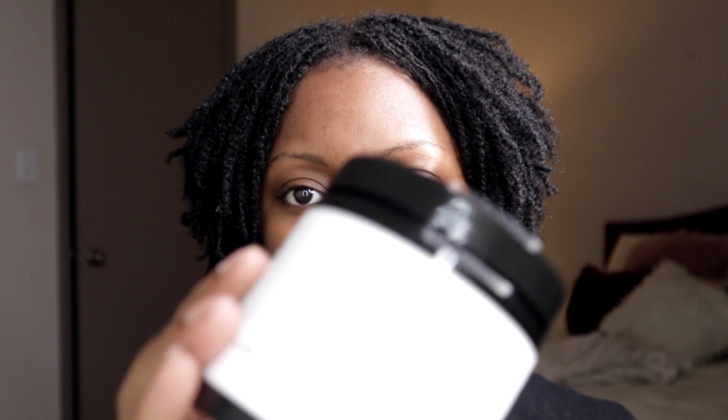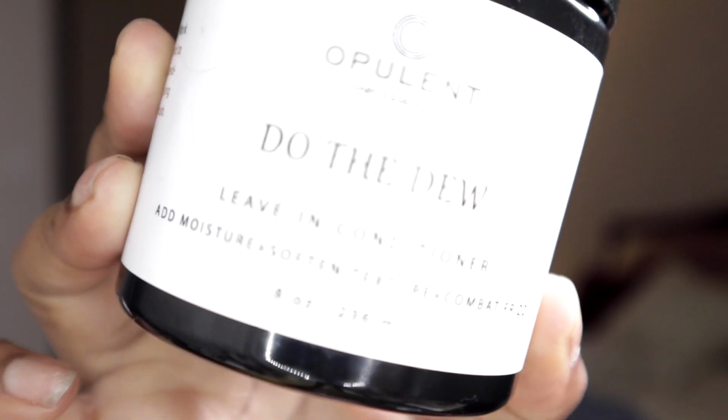Since I added a new product, I want to add some moisture to my hair, just because I don't know how my hair is going to react to this color once it's dry. So I'm going to go in with the Do the Do leave-in conditioner. You know, I did a video on these products not too long ago, so check that out if you haven't seen it. I love the shampoo from this line. So I take, I guess it's not that much, and I'll just rub it through my hair.